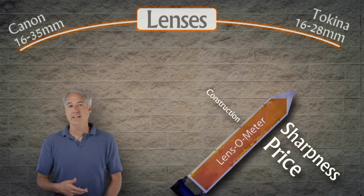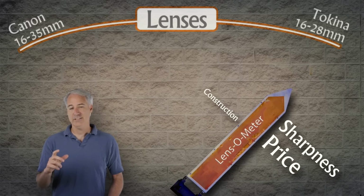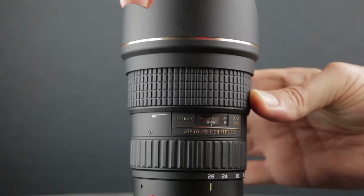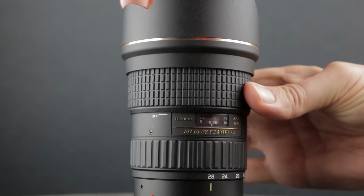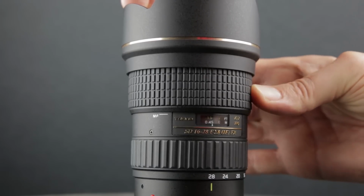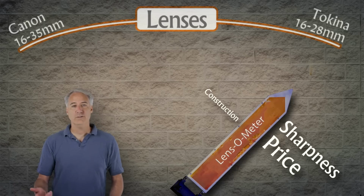On the flip side, the Tokina has an issue with the autofocus, manual focus clutch becoming disengaged. Now, I've read that in two different places on the internet, and that again is under really heavy use. So the win goes to Canon.